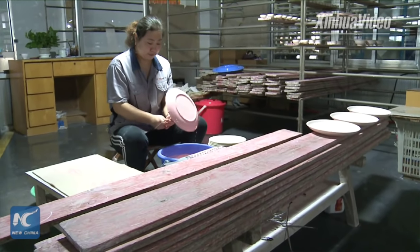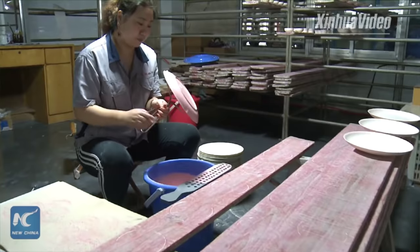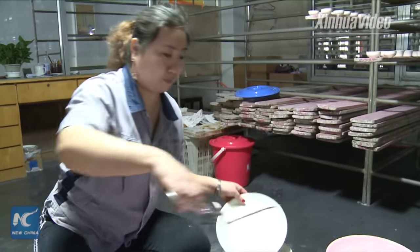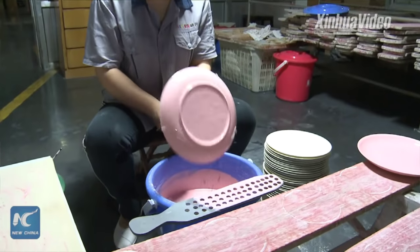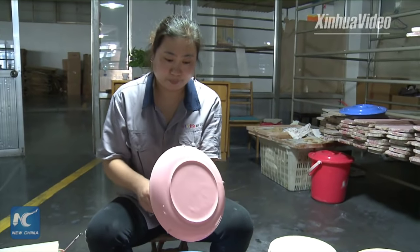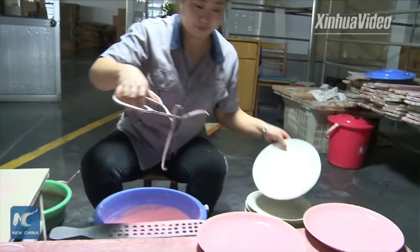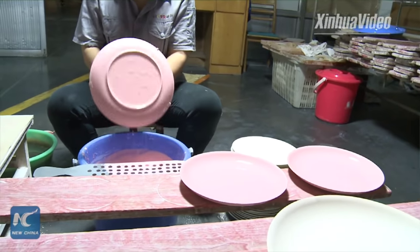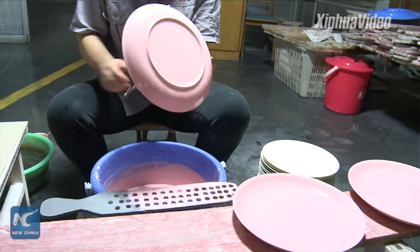So the next step after polishing is glazing. And we can see the worker is, well, for glazing we have three steps. The first one is to dip the plate into this kind of glaze, and then make a turn, and then lift it up. So usually it takes 3 steps for glazing. We have this pinky plate. I'm going to talk to the worker to ask her something that I'm very curious about, and I guess some of our audience may also be curious about it.